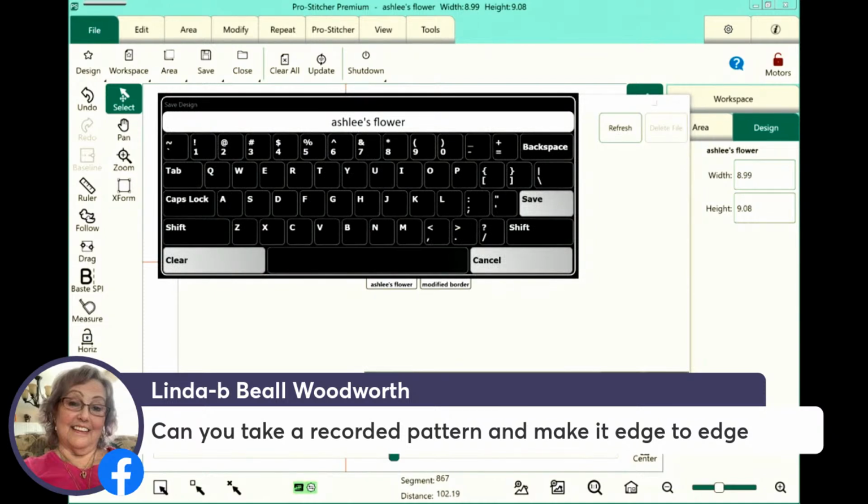And you can see that she could change the name of it, but it's already got the name you want, right? Yeah, Ashlee's Flower. But do we need to save? Do you want to save this as a bigger one? Yeah, we could call it Ashlee's Flower Big. Okay. So just hit your space bar and then type in big. Yeah, I love it. Big.